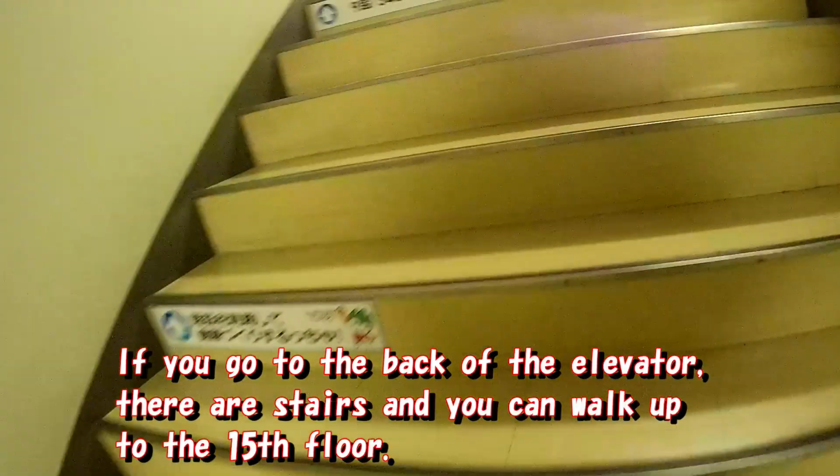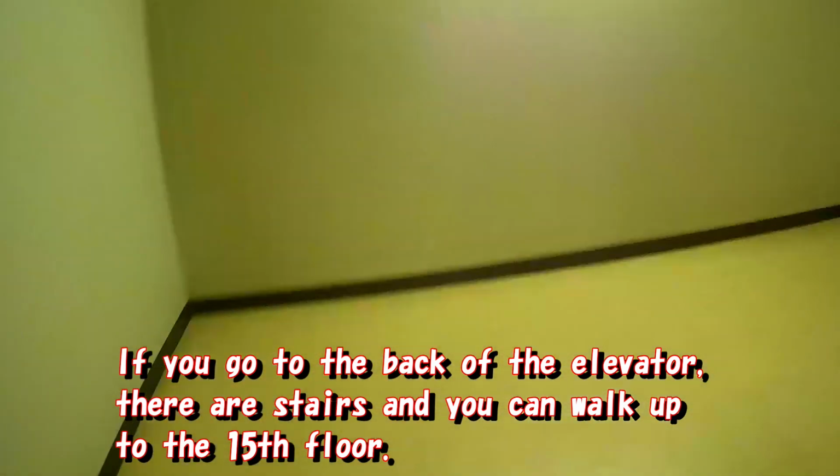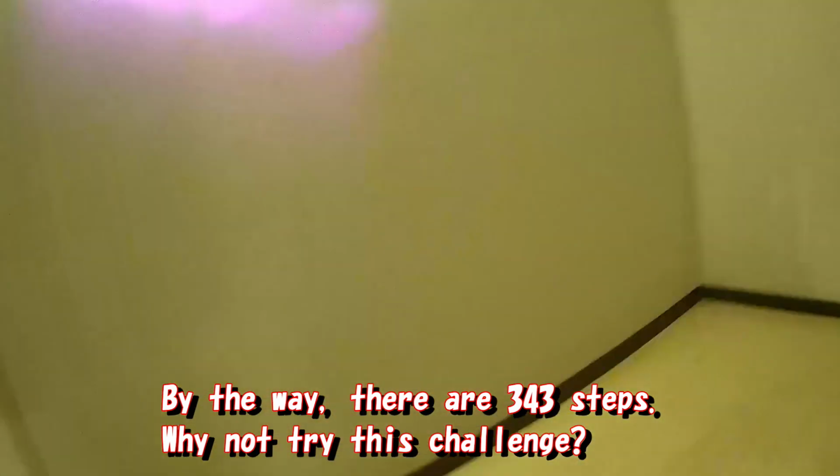If you go to the back of the elevator, there are stairs, and you can walk up to the 15th floor. By the way, there are 343 steps. Why not try this challenge?